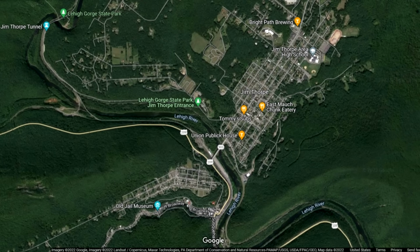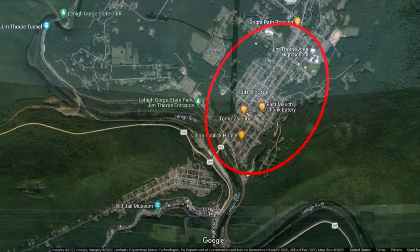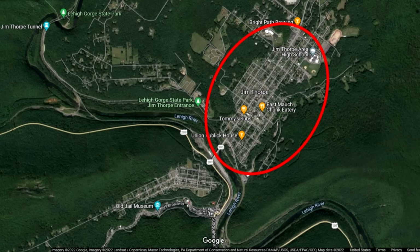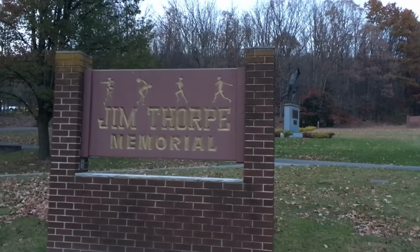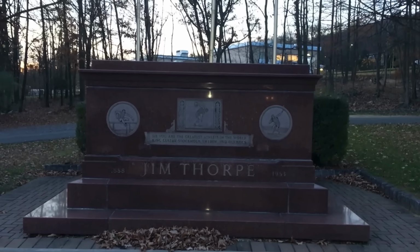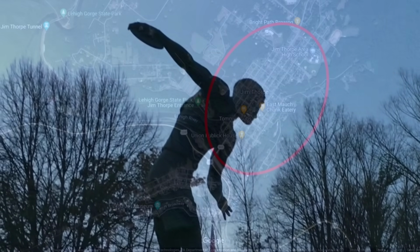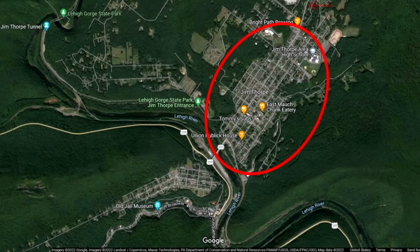Now, the town is basically split into 3 parts. The eastern side, which on the map looks like the main part of town, but that's actually misleading. It's actually on a pretty steep hill. And while it does appear to have most of the residential development in town, the only tourist attraction there is the actual burial site of the namesake, Jim Thorpe. It's a long and contentious story about how the Native American Olympic athlete came to be buried here, despite having no connection to the area. But the site is at the top of the hill if you want to see it.